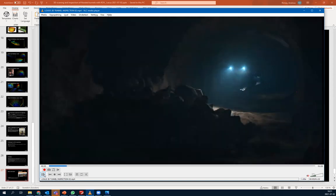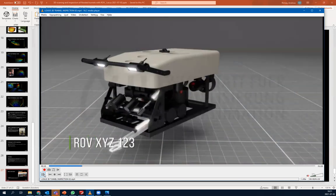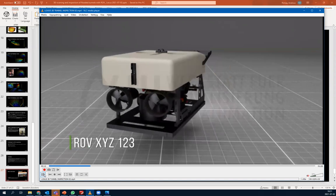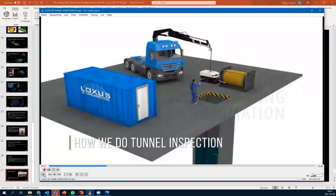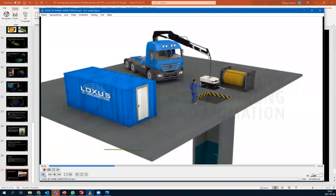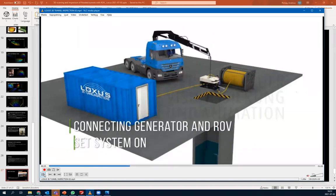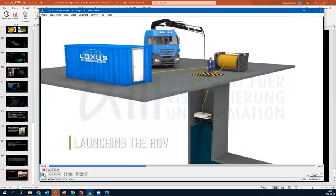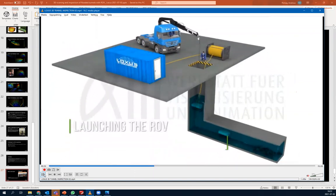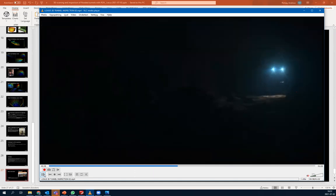The inspection itself is operated with the ROV in water-filled conditions. We use a number of different ROVs for different purposes. The operation is done in such a way that the ROV is lowered to the surface of the water with the help of a crane. It's connected with a cable for data and power transmission. The ROV is then settled on the surface of the water, disconnected from the lifting equipment, and can travel in the tunnel on its own power to the point of interest.